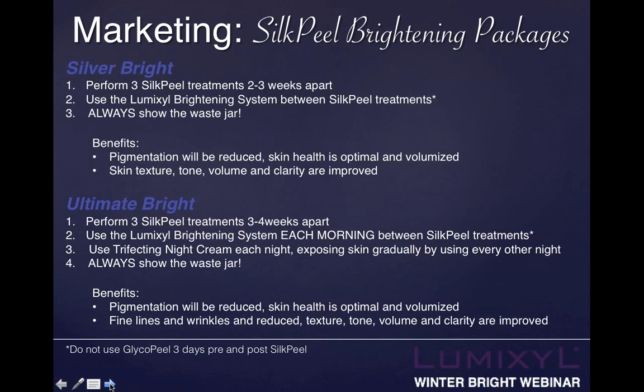Moving on to the next packages, we have what we call the Silver Bright and the Ultimate Bright. The Silver Bright is going to be incorporating our SilkPeel Lumixyl treatments with our Lumixyl Brightening system, the 4-step system that we have. A lot of offices really love our products, especially when they've tried them, but sometimes it's hard to market and promote when you also have bigger companies' products like SkinCeuticals, SkinMedica, etc.